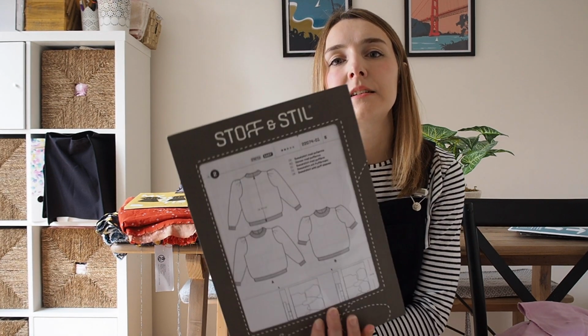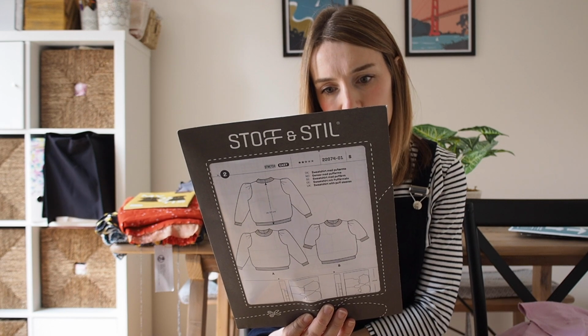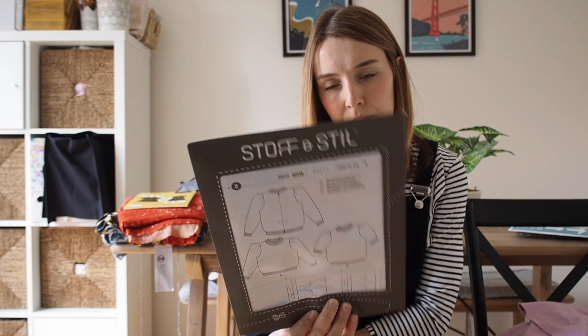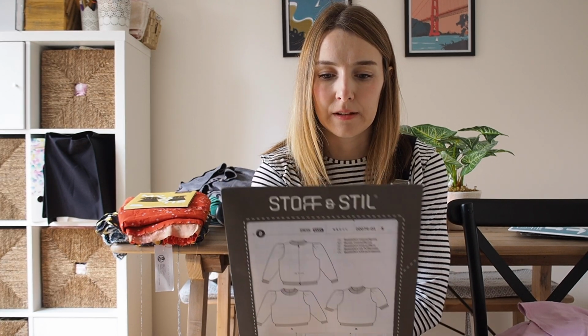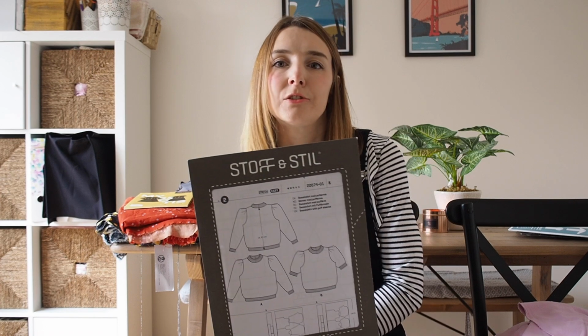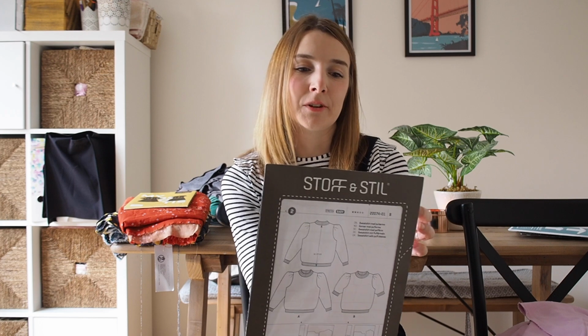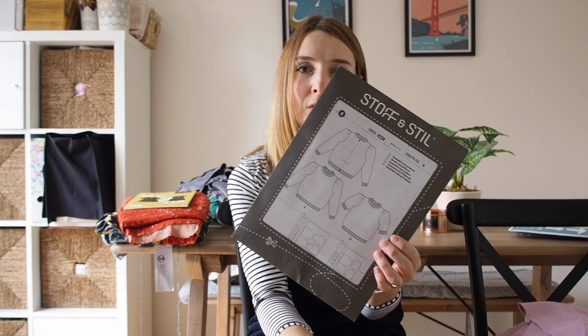So again, I had to choose this pattern based on my size. So I went for a size S, and it's quite a vague kind of size guide on their website. So I'm just hoping this is going to fit okay. Yeah, I don't really mind if it's a bit oversized. I'd rather it be too big than too small, which I guess is kind of obvious. But yeah, I don't mind an oversized sweatshirt. I'm looking forward to giving that one a go and just seeing how those puffy sleeves work up.